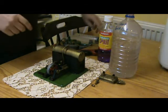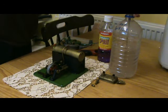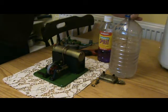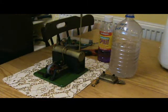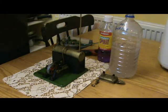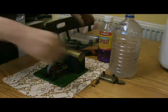I get nostalgic feelings about this little engine because it's the same make and model as the one I had as a child about 50 years ago. Unfortunately, it's not the actual same engine. I've no idea what happened to that. It was just another toy in those days, albeit one of my favourites. But it presumably went the same way as all other old toys did in those days.